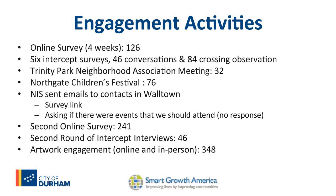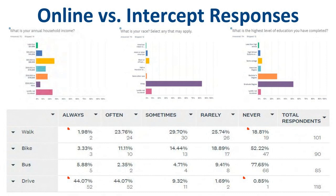And there were two pretty distinct rounds. So in the first round, we did an online survey for about 4 weeks, and then we went out and did intercept interviews at the bus stop. We also went to a neighborhood meeting and neighborhood events like the Northgate Children's Festival and sent emails to residents. And the second round, we learned a lot from the first round. For instance, the first time we went out, we knew that our survey was a bit long and people were reluctant to take it. So we shortened the survey the second time around, and that really helped people to want to take it.